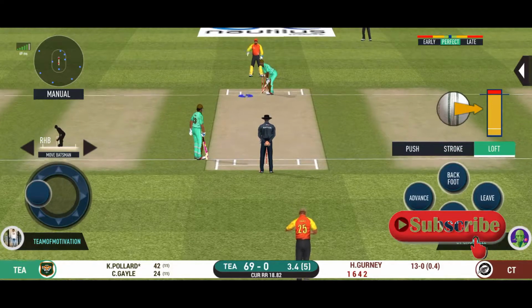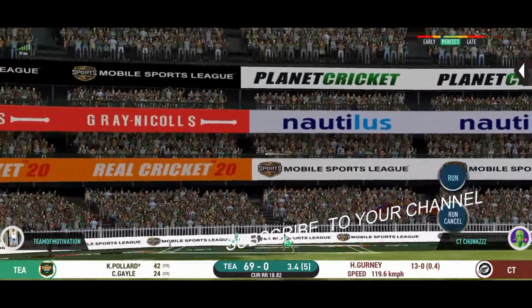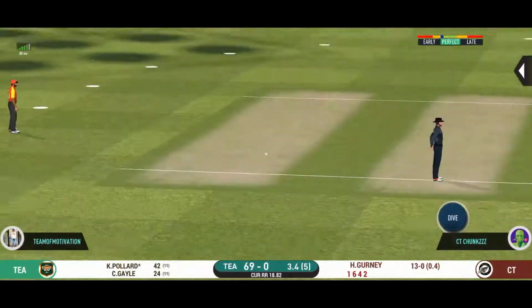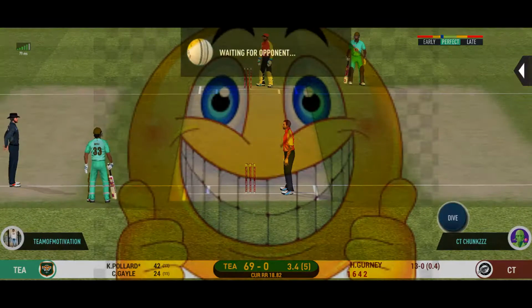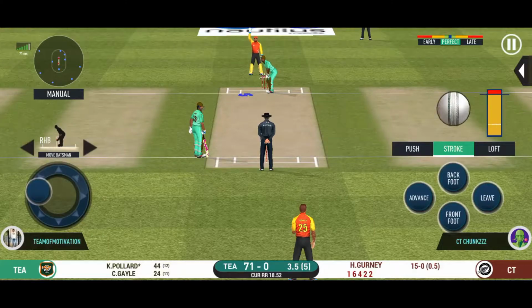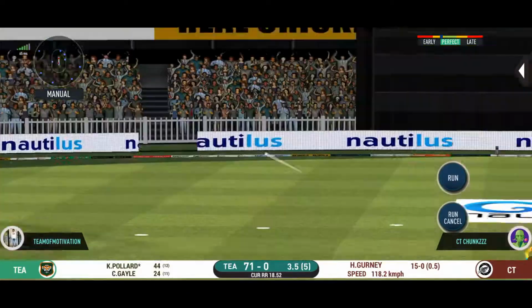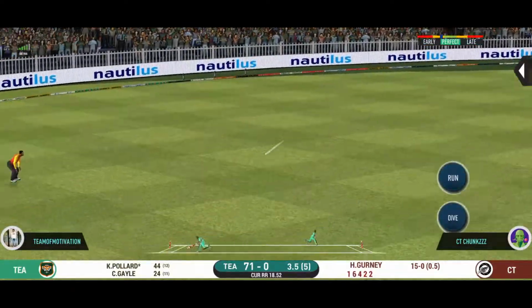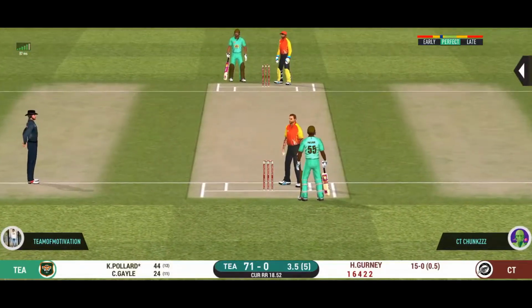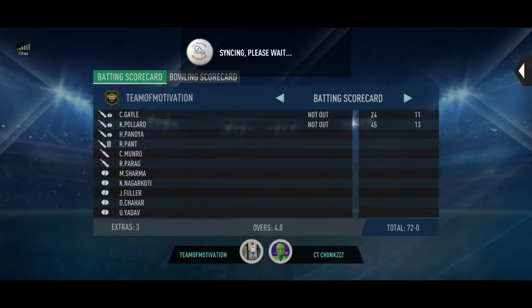Looks like there will be a lot of slower balls coming. They have run the first one quick. That is excellent running between the wickets. They would definitely have a score in their mind. It's nicely timed. We'll only get one though. He's calling for two. That's poor running between the wickets.